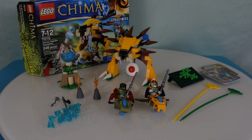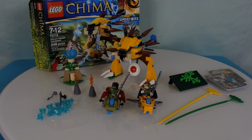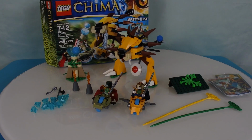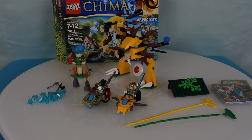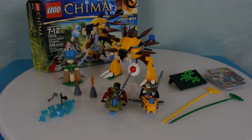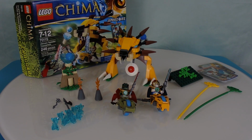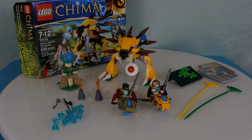Hello everyone, and today we'll be taking a look at a particularly special set. This is from 2013, the LEGO Legends of Chima Ultimate Speedor Tournament. Now, first and foremost, I have to say this in my very honest opinion, I did not care about Chima. It's a theme that I really just overlooked, didn't really care much.